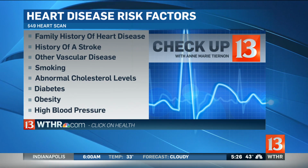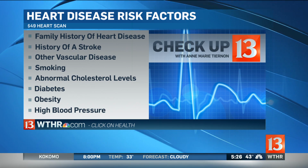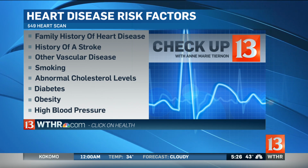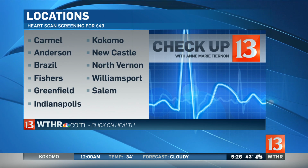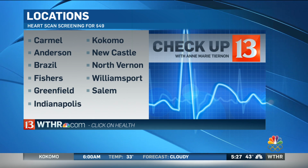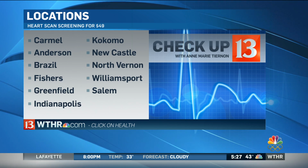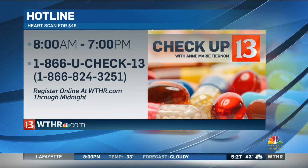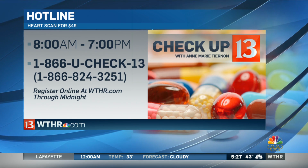We want to show you these are the many risk factors for heart disease. And if you have one or more of these risk factors and haven't already been diagnosed with heart disease, you may be someone who would qualify for a $49 heart scan. The scan is available at all of these locations around central Indiana. To qualify, patients must be 40 or older and not have had a scan in the last 5 years. To register, call the hotline before 7 o'clock. Also, you may sign up online at WTHR.com through midnight tonight.